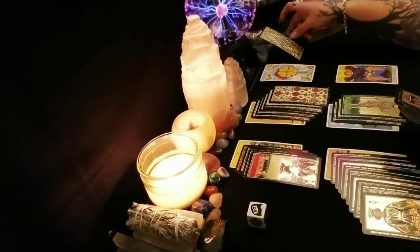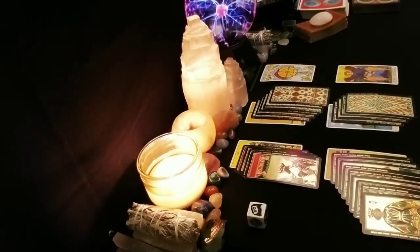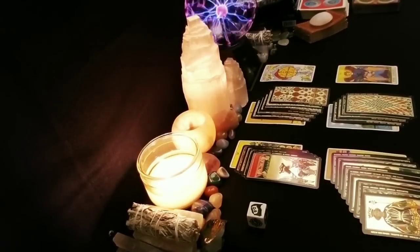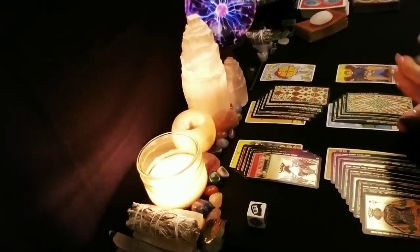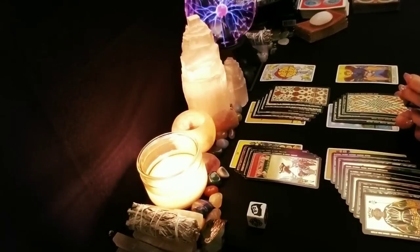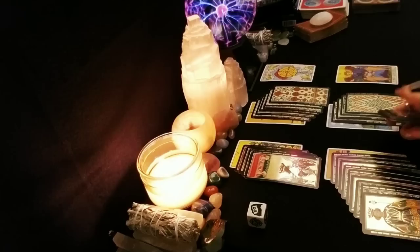Alright, then you have the Ten of Wands in the reverse. Ten of Wands in the reverse is about being a martyr and feeling like you're doing it all on your own. That's where that Ten of Wands gets real heavy. You're not communicating that you need help with a situation, or you're feeling like a martyr. I feel like it's trying to say that you maybe need to ask for help, but you're not doing it.